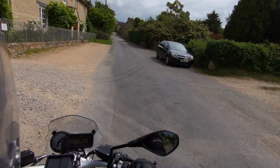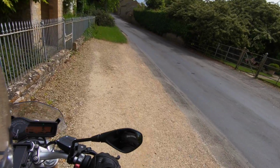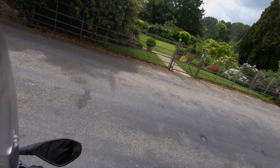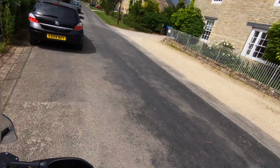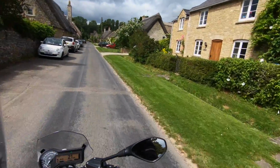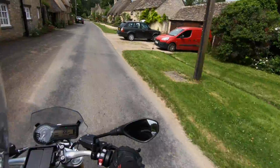This is where I normally try my UEs. Car park there. So this is a bit slippery. She handles very nice at slow speeds though. It's got a good turning circle. The S1000R didn't feel like it had such a good turning circle, but this one handles very, very nice.